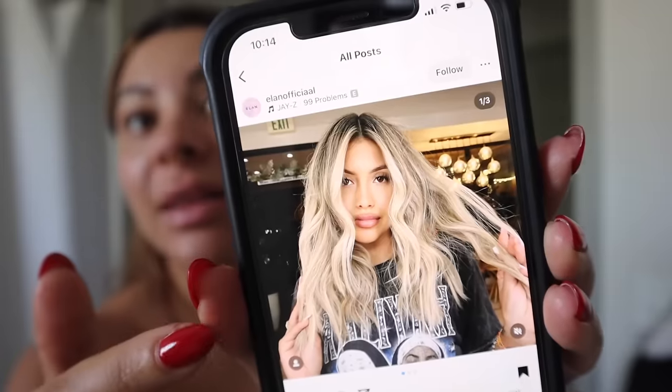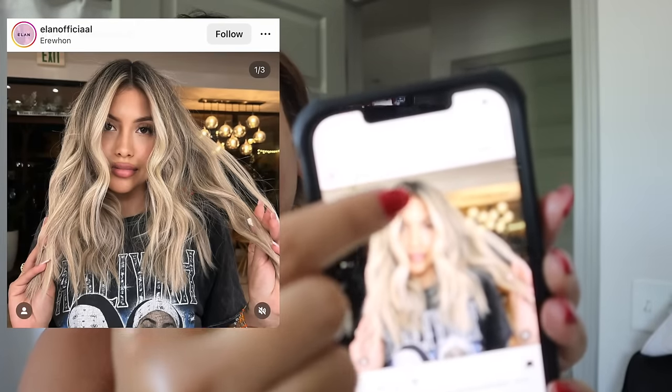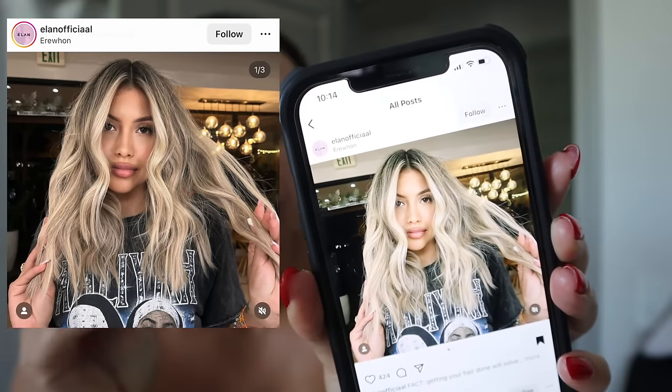So my coworker's doing my hair for me. Let me show you my inspo pic. So I love this. I love the tone of the blonde, and I love how the roots come up pretty high, but it's still rooted and blended and soft. I like this as well.